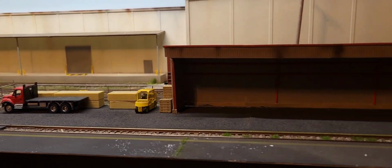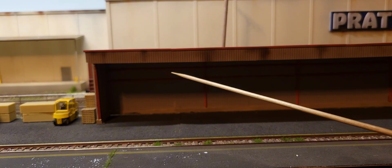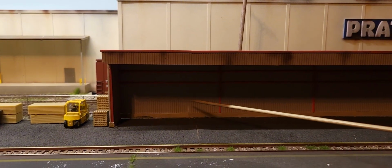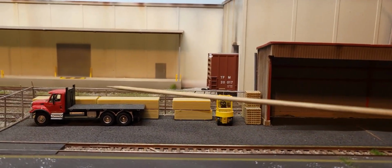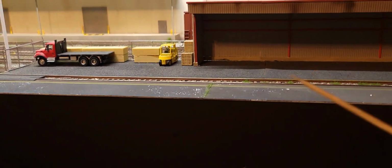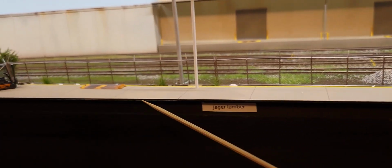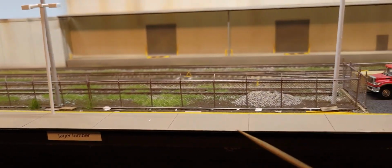So if we head down this way, we can see here, this is the lumberyard shed. When center beams come in, all the lumber will be staged in here, as well as loose lumber. The lumberyard continues on with a dedicated boxcar deck, or dock, I should say.